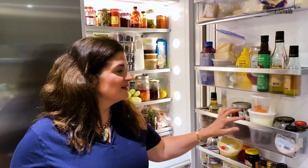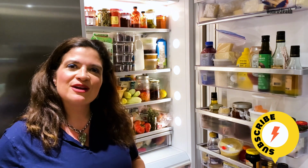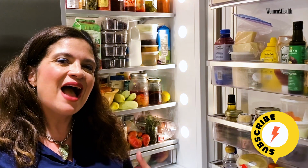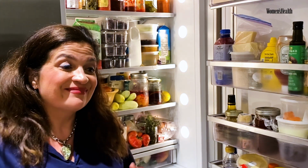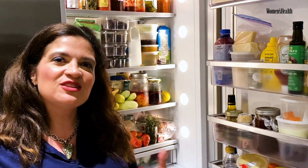Here's my fridge, and I thought a lot about cleaning it up or cleaning it out. This is pretty much how it looks. Now, how do I organize my fridge at home? I've had a restaurant for decades, so I really know how to organize a big refrigerator, but my fridge at home, that's a little bit more difficult.